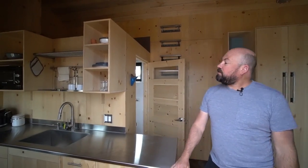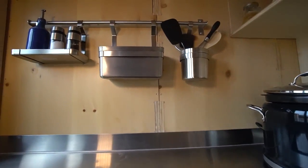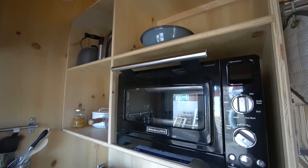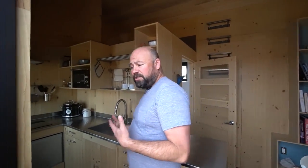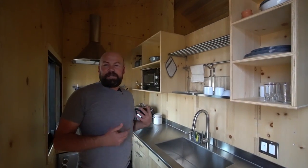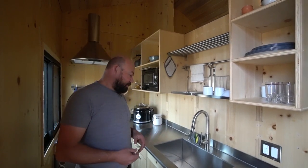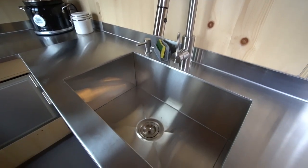So this is our kitchen. What we like to do is a single core plumbing infrastructure wall so that your bathroom and kitchen are back to back. You're minimizing the amount of plumbing, and we're also using that to bias the weight inside the trailer for the best hauling characteristics. But we wanted luxury too. One of the things that bugs me when I visit tiny houses is a sink that's too small, because I do a lot of cooking personally. So we wanted a nice big sink. This is bigger than you're going to have in some apartments.